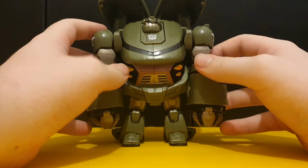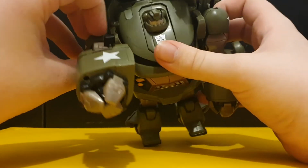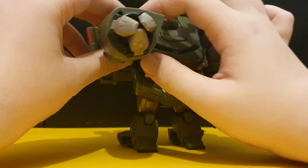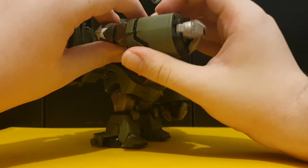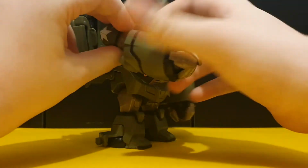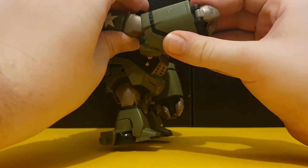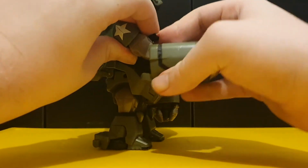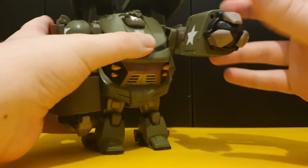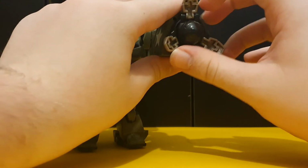Now, gimmicks. We have some gimmicks in the arms. First of all, you see this little black switch thing on his arm here. If I push that, and I'm having trouble, it's supposed to raise his elbow up, pretty much. But his main gimmick is if I open this claw, and that's a bit of articulation I forgot to mention, he can open his hands.